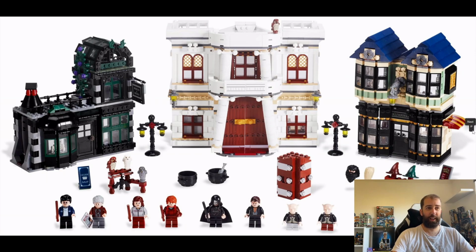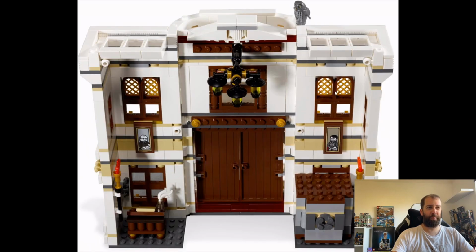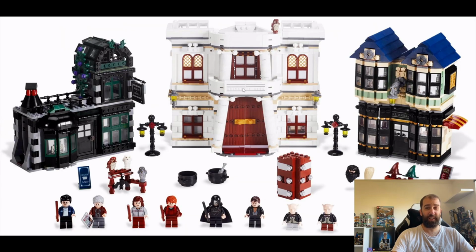Absolutely brilliant set. But yeah, the Gringotts Bank interior is not much in it, to be honest, but externally looks really good. But as I say, when the new Gringotts comes out later in the summer, obviously it's going to hopefully blow everything away. But this, for the time, I think this is definitely an all-time classic Lego Harry Potter set.